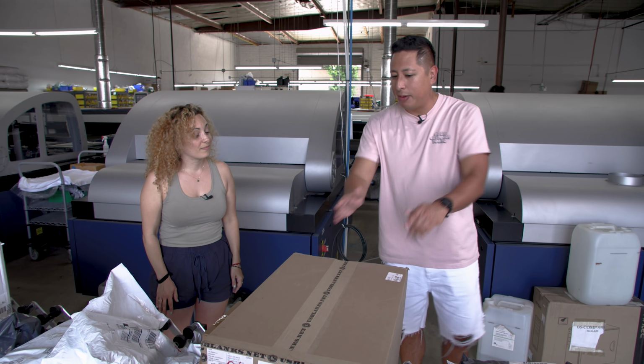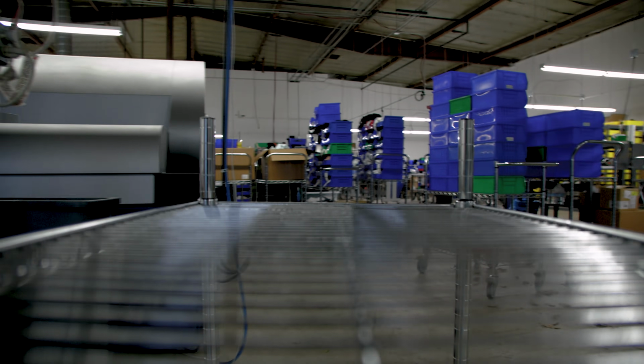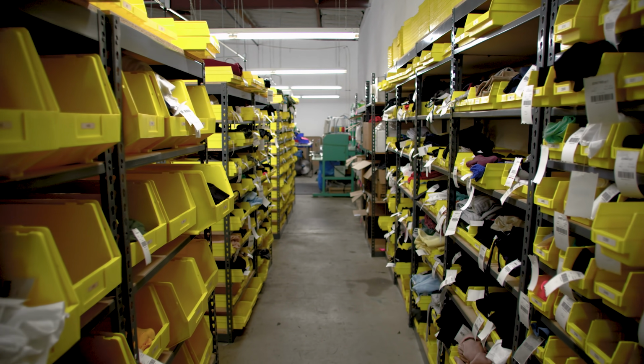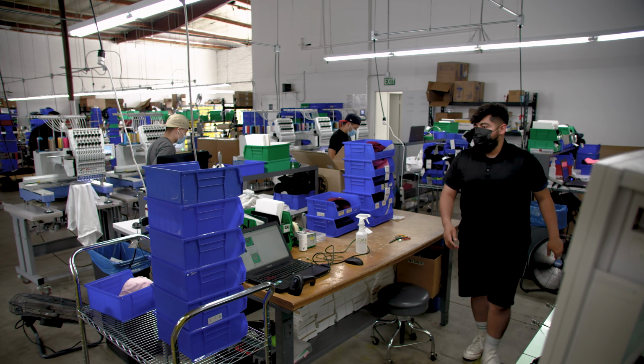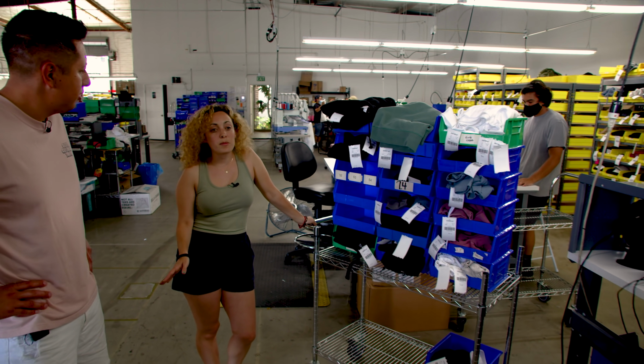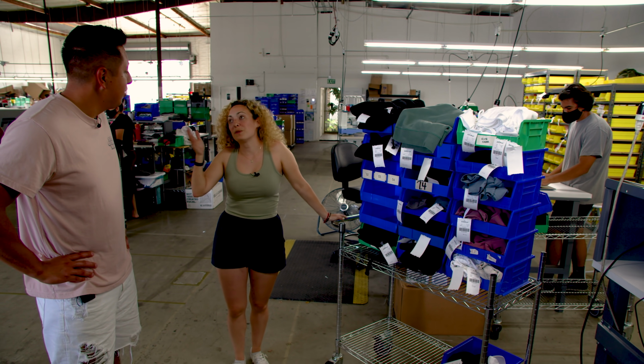So what's the next step after this? So once we take the items off the conveyor belt, we're going to go into receiving. That's where we get the barcodes put on, and then the items get released into different carts. So some garments get direct-to-garment printing, others get embroidery, some just get labeling or maybe embroidered patches, hoodie liners, pocket tees, we do all sorts of stuff.